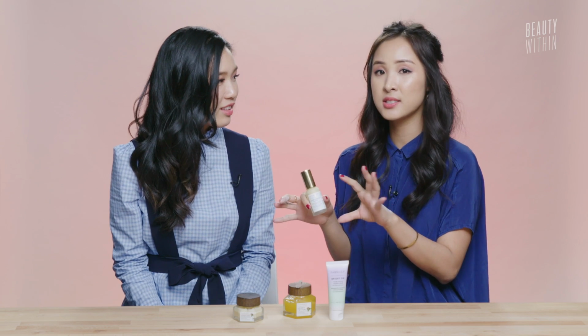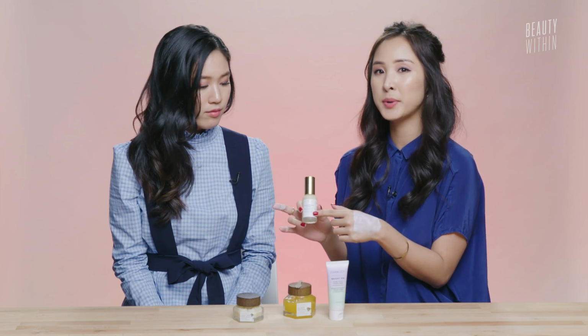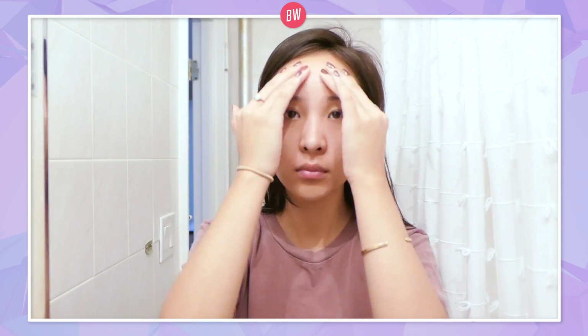Just for reference, the Drunk Elephant Glycolic was 12% AHA. This is 14, which is why this is a little bit more tingly, but only for like 10 to 15 seconds. It feels like something is definitely there. But yeah, it's a serum, so you follow up with a moisturizer and then wake up in the morning and wear sunscreen. Wear sunscreen, especially after using something like this.